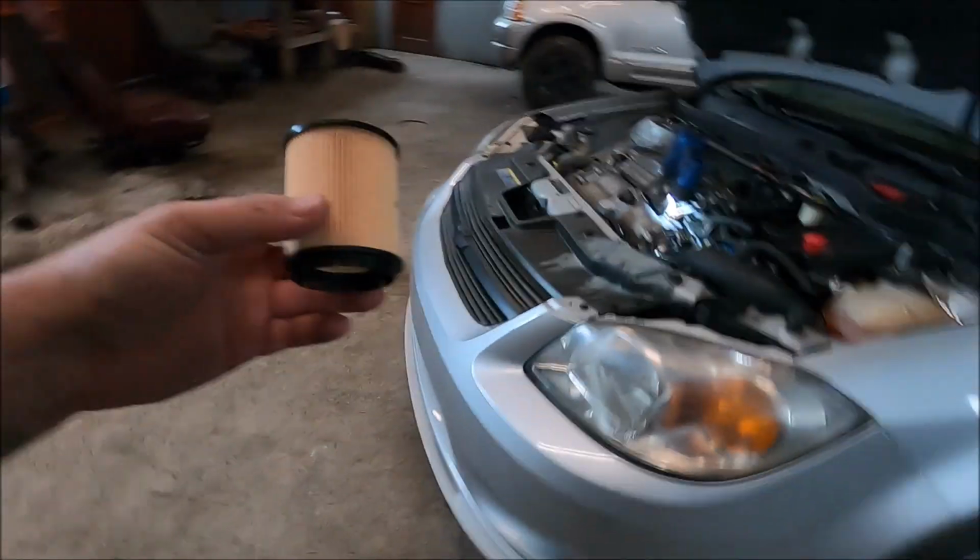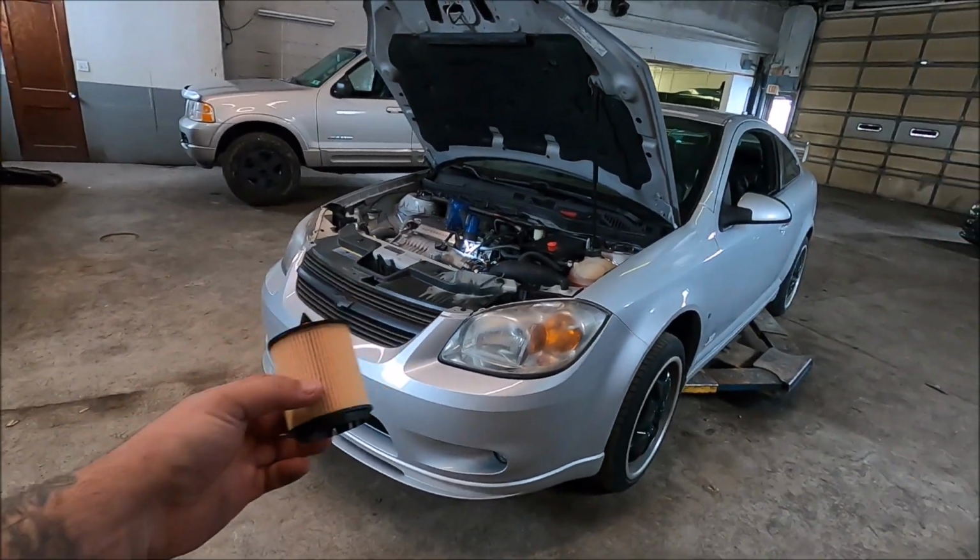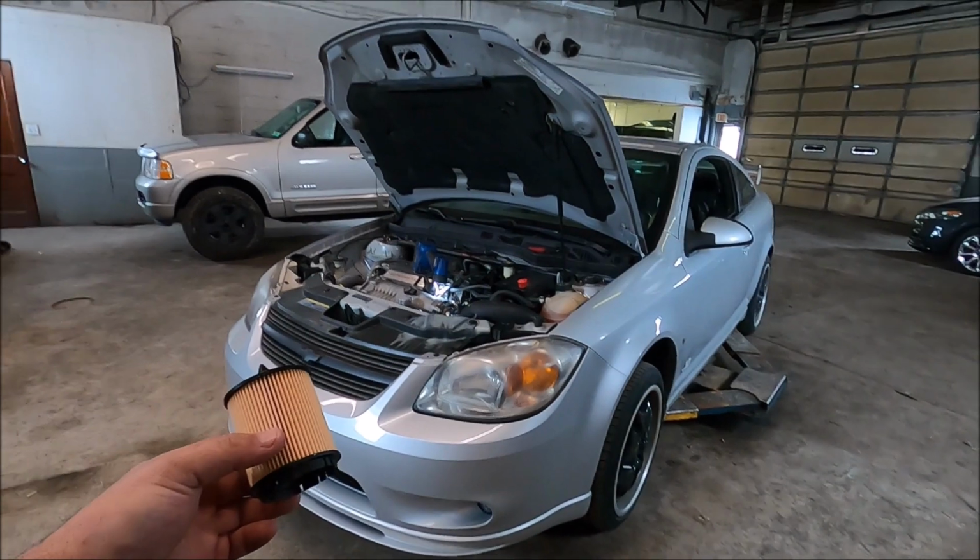Maybe we can get a little screenshot here. There we go. Yeah, very nice. A little thumbnail. So they do have these canister oil filters instead of a regular screw-on filter. So we're gonna get that top off. Gotta get some tools and pull that thing out, put the new oil filter on, and then we're gonna put it up in the air and change out the oil.